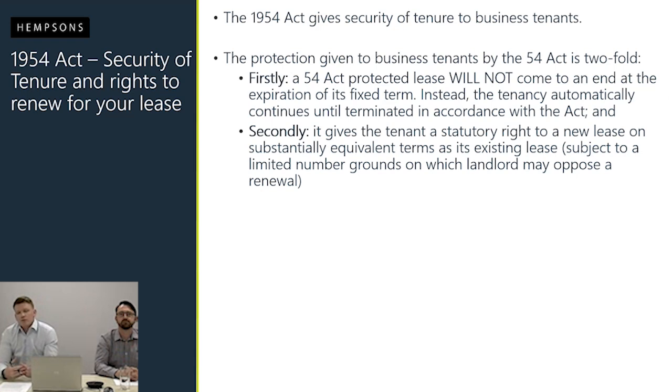So, for example, if you are granted a 10-year lease that benefits from security of tenure, when that 10-year term comes to an end, then the lease effectively continues beyond that date until one of the parties takes action, which I'll come on to.